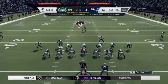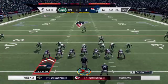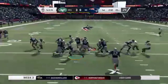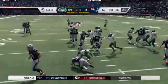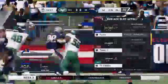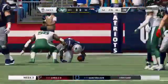Brady and the Patriots now, 1st and 10 at their own 25-yard line. Hey, Alabama. They'll run with a former Super Bowl hero. It's James White, and he is met quickly in the backfield. Down he goes, folded like a lawn chair.